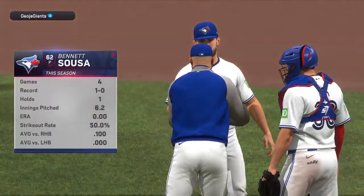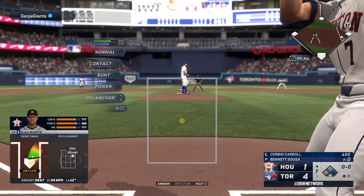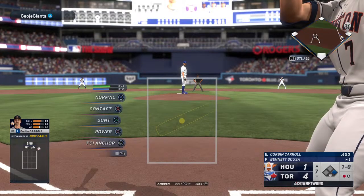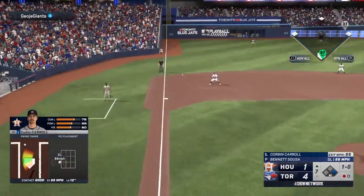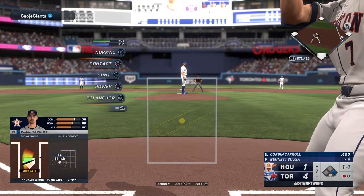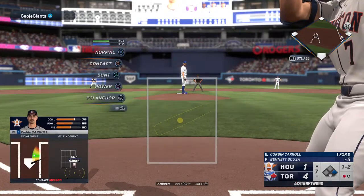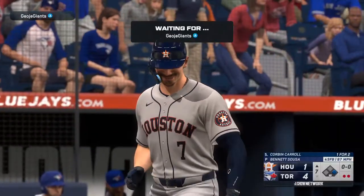Corbin Carroll. Bennett Sousa will take over here. Number 62, Bennett Sousa. Nope. Ball one. Now there's a bullet down the foul line. Foul ball. Swings through that one for strike two. Hacks and misses. It's a strikeout.